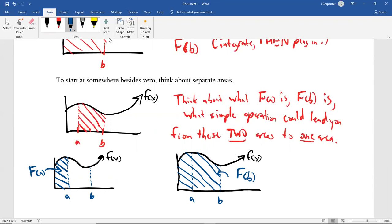So I showed you where A and B were in each of these graphs, but B was irrelevant for the first one, A was irrelevant for the second one. Now there's really not a lot to do from here, believe it or not. Think about what f of A is, which is whatever this number area would be. Think about what f of B is, which would be this area. And what simple operation could lead you from these 2 different areas?